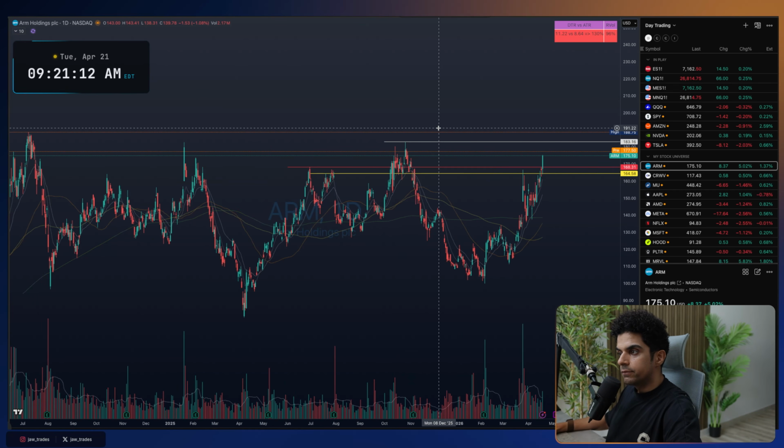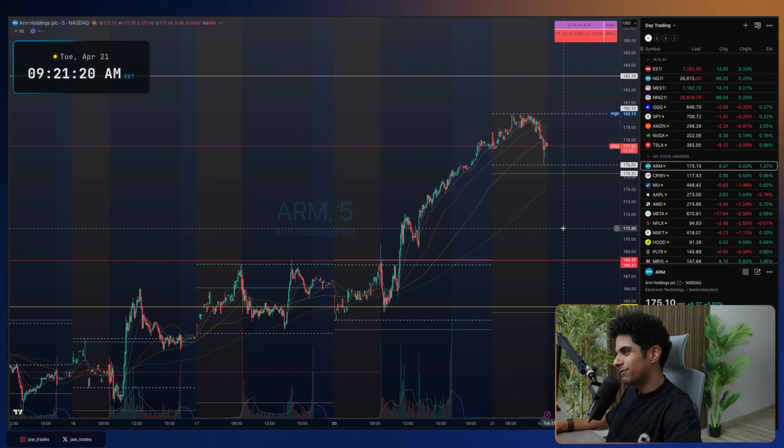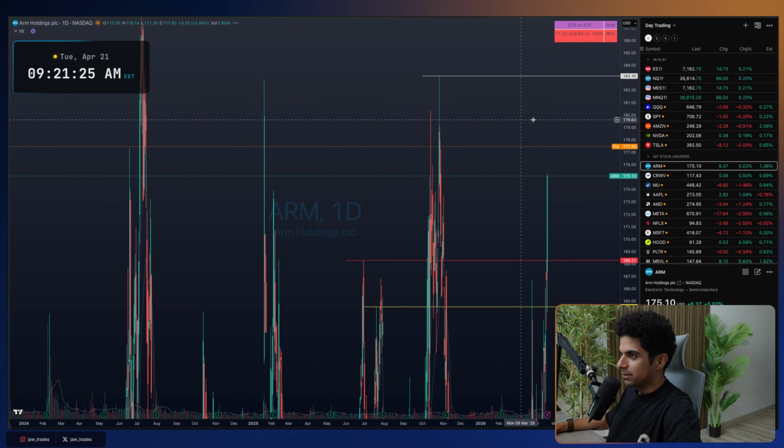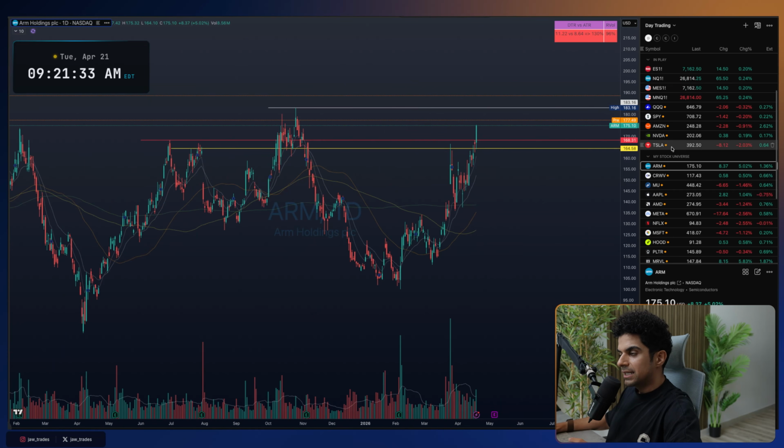But yeah, 180 is actually a really good setup on ARM. But in the pre-market, it's not looking like that, which is what I said. It's more about just if it happens, it happens. Be a part of it, but don't anticipate that it's going to happen, right? So just keep that in mind. And what else do we have? But that's pretty much it, guys.